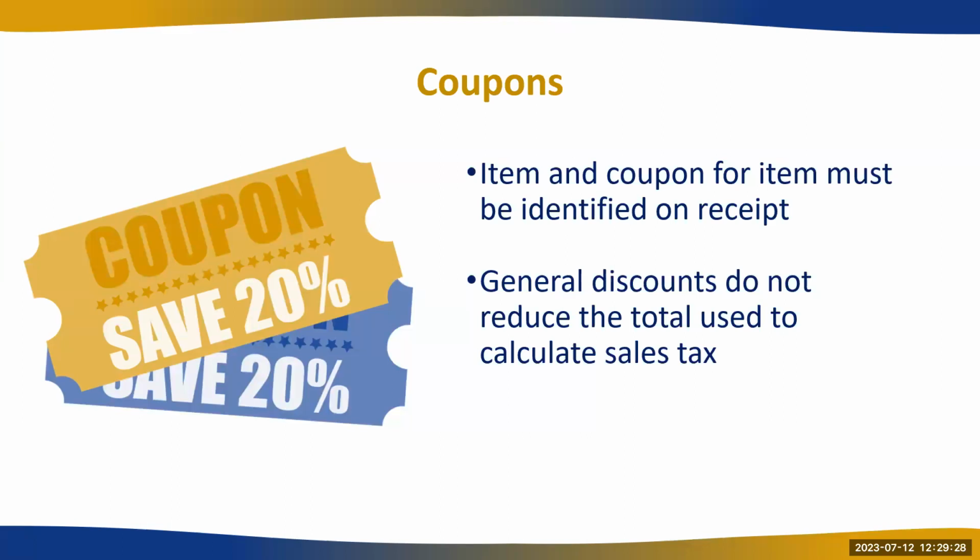Conversely, when all items are not taxable and the coupons do not identify the taxable items, the description is inadequate and the amount of the coupon cannot reduce the purchase price. To put it simply, in order to reduce the taxable purchase price, the receipt must identify what products the discount applies to.